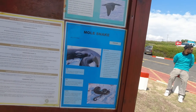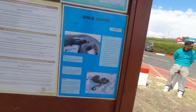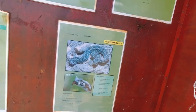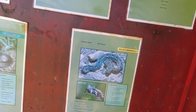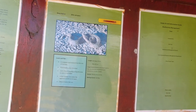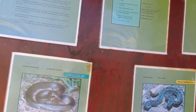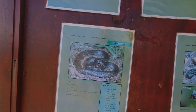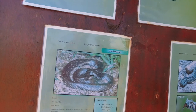So, if we see this little guy, I'm out of here. Yes, it says mildly venomous, but do I stop and ask him? Dangerous. And this one is harmless. I gotta tell you, when I see a snake, none of them look harmless to me.